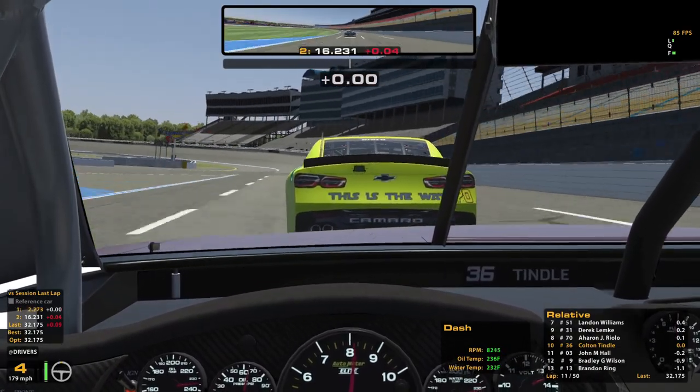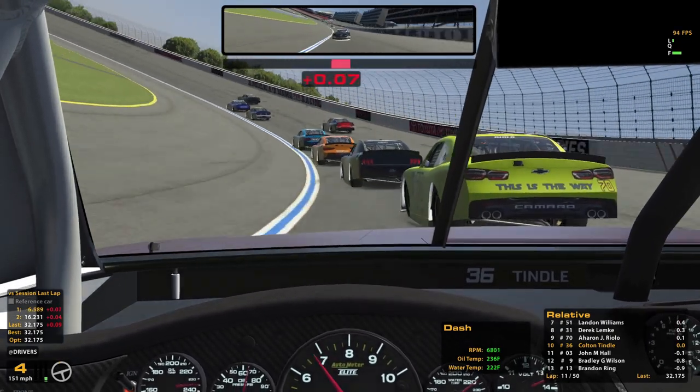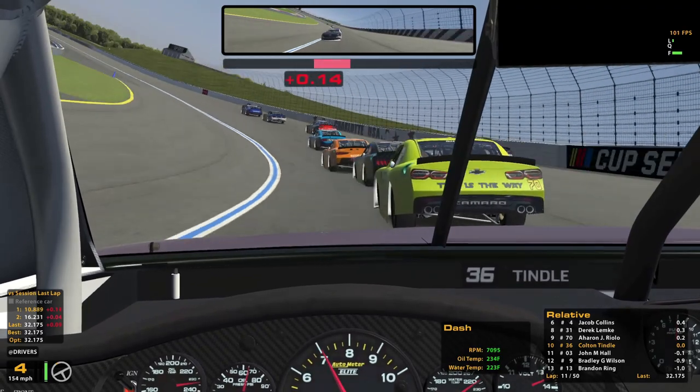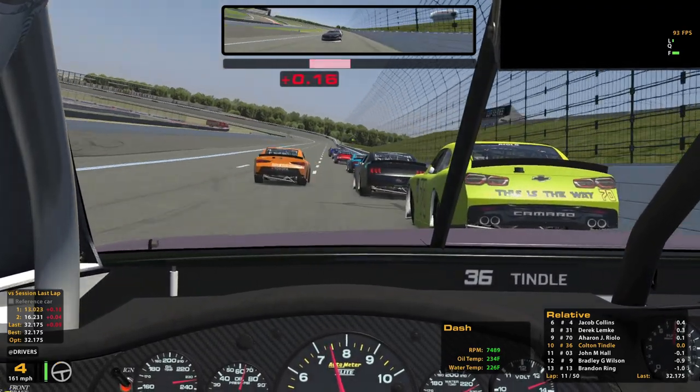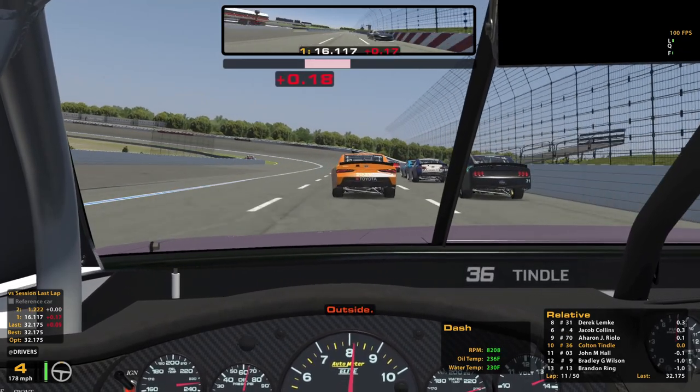So very early, only 10 laps into a 50-lap event. You've just done a 32.2. And I could be wrong, but I do think it is caution-free. I don't think we have cautions. Oh, guy ahead gets the wall. We gotta take it. Outside.